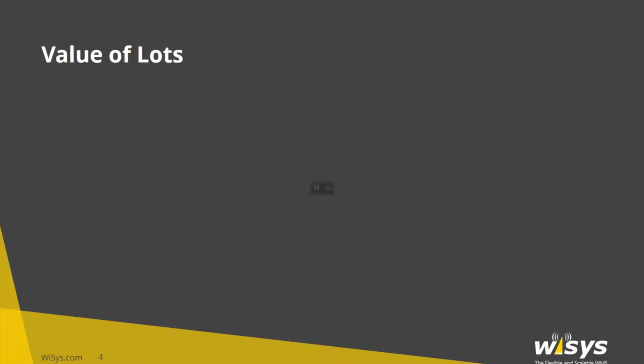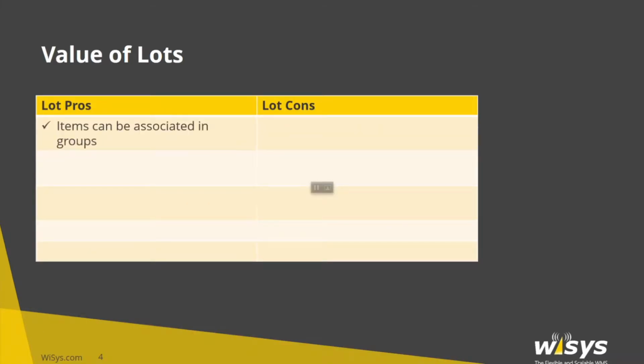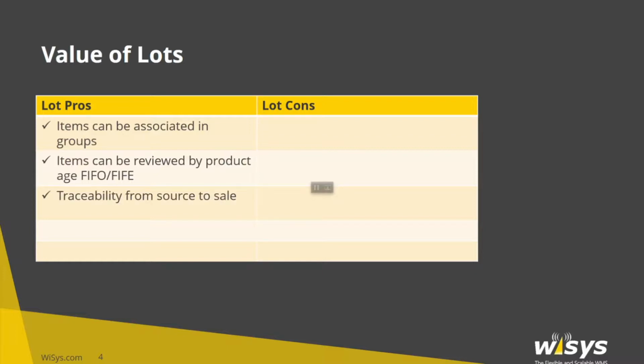All right, let's talk about lot control. Again, lot control has some benefits. Items are grouped and associated together. Sometimes they call them batches or lots. Items can be reviewed by product based on first in, first out, or first in and first to expire. So there are different dates available on lots. You'll have traceability from where you purchased that lot to how you consume it, all the way through to the sale. And if you're using a quality system, you'll be able to track the lot in your quality system from Macola to the sale again. And if you're ever audited, the system has controls in it to be able to look things up very quickly.